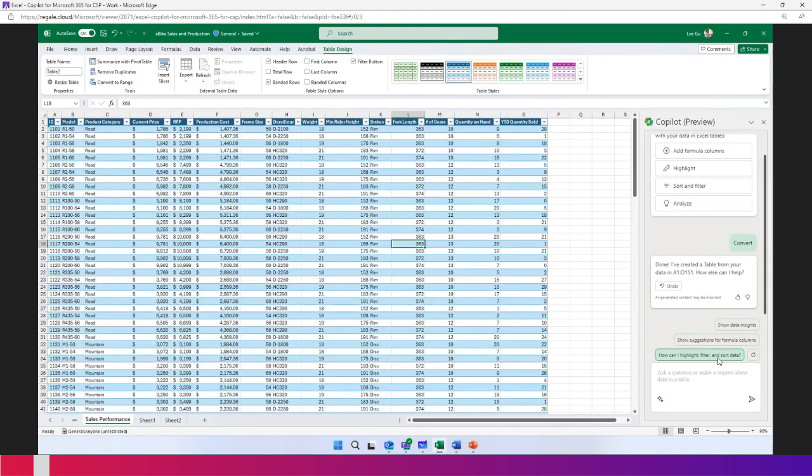So with the data in a table, Copilot offers a number of options, starting with the 4 core Excel prompt types at the top. So that's add formula columns, highlight, sort and filter, and analyze. Copilot also offers specific suggestions based on the data in the spreadsheet, so Lee can use natural language to ask Copilot to accomplish tasks. He also has prompt starters, so Lee starts with the very simple highlighting. So you just see all these prompts here on the right.